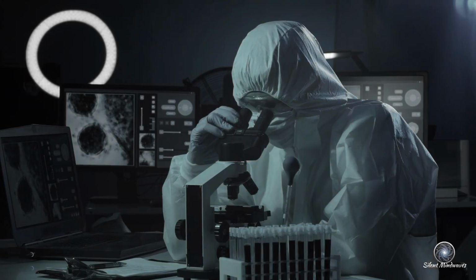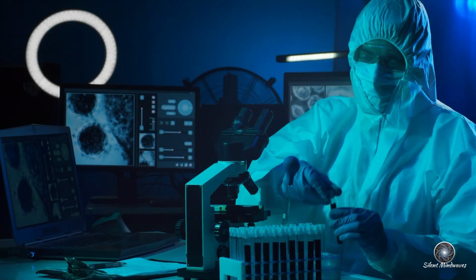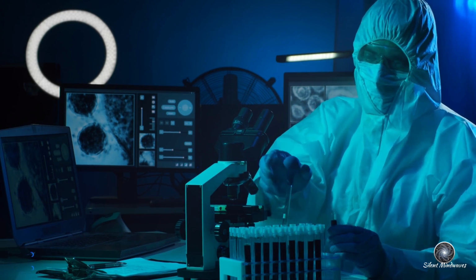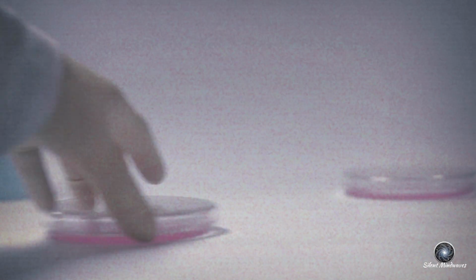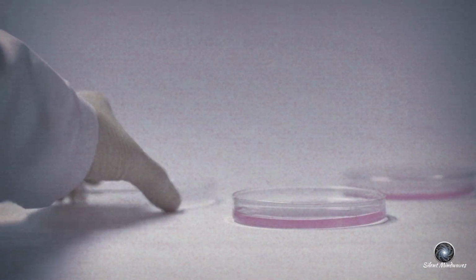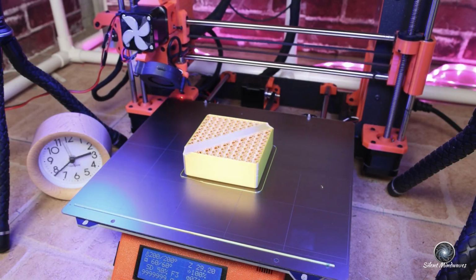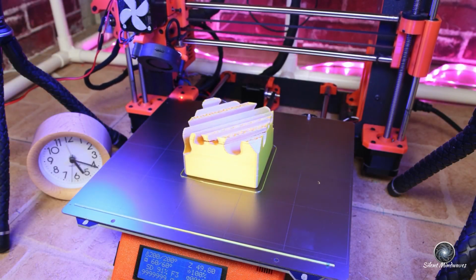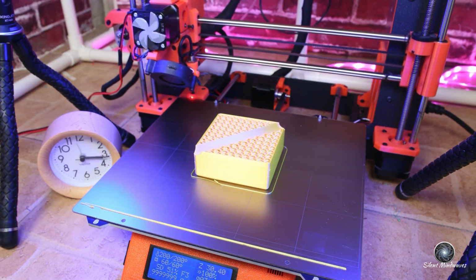In a dark lab, a researcher has been working tirelessly at the microscope for hours. She blinks her eyes, and there it is, the world's first artificial tissue sample produced by a bioprinter. This is a milestone, not just for the world of medicine, but for all humankind. With the power of biotechnology now in our hands, we hold the ability to code life itself, opening endless possibilities.